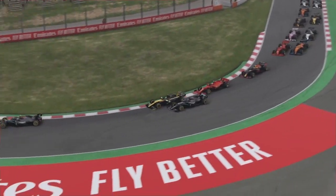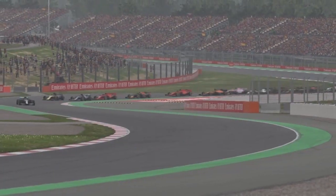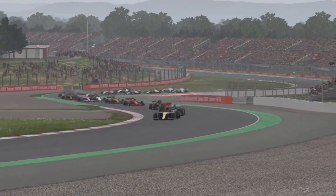Bottas had a beautiful start. He leads the way for the Spanish Grand Prix. Ricciardo is now in P2 fighting with Hamilton, but I think he's going to keep it. Yes, he does. Hamilton P3, Charles P4.